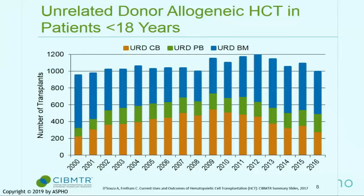Now, how are these used? What stem cell sources are we using nowadays in transplantation? This is over the last few years, and it's very interesting to see what was happening for a period of time and how we've been evolving. The first thing to keep in mind is that unrelated donor peripheral blood hasn't really changed. That's what this little green box is. Through the years, unrelated donors have basically said, I'm only giving peripheral blood stem cells, not bone marrow. And that hasn't changed much.